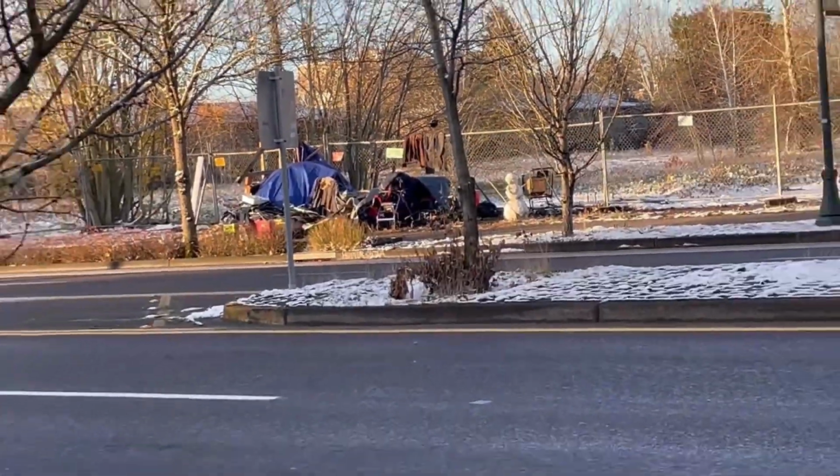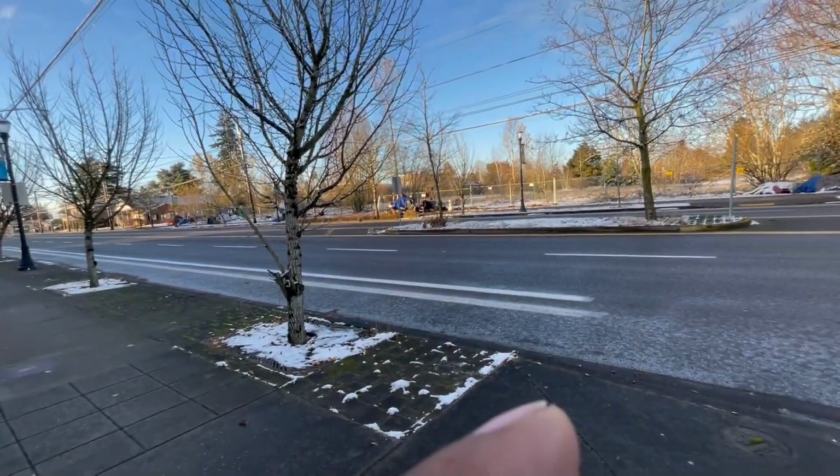Snowman. Okay, so let's look at some spots.